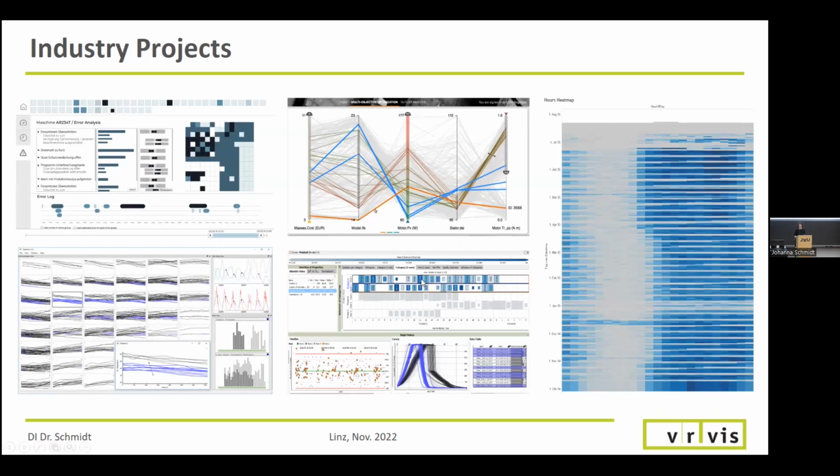This is a dashboard very similar to the one you have just seen. That was created by the VRVis. And there are some examples from Lena's project, this one, and from Wolfgang's project. So it looks quite similar, actually. In all cases, we had visual analytics dashboards. We had a way to make data visual. They were interactive in most of the cases, so people could interact with the data. They could detect patterns. They could better understand the data, actually.